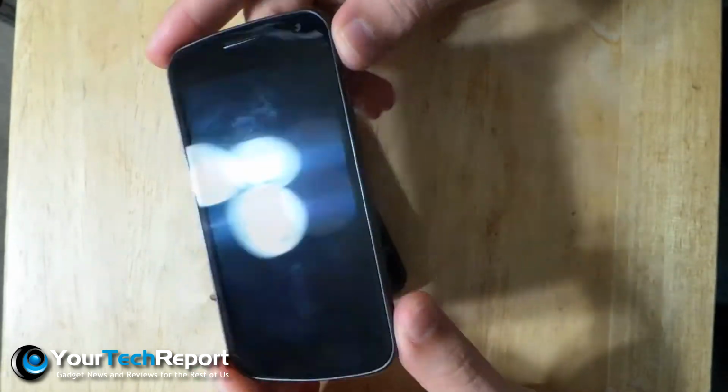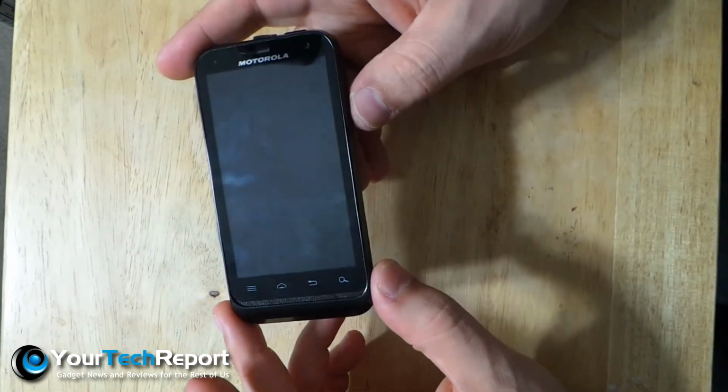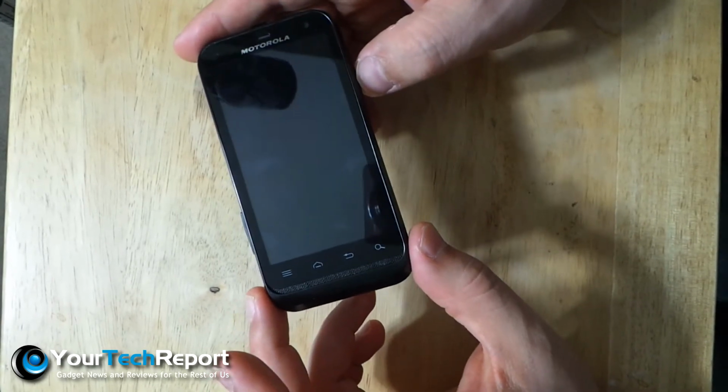But when you're looking at a 4.7, 4.8 inch phone, if you have to make a concession on a smaller screen device, at least that concession comes with the ergonomic benefit of being able to use that phone one-handed.